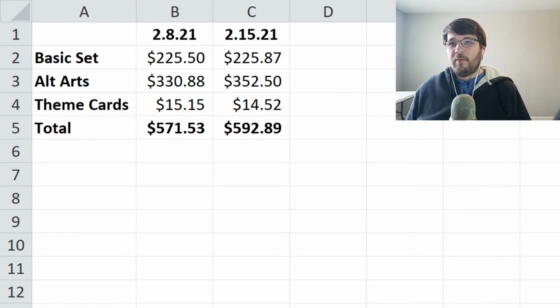So this week, the basic set of Kaldheim stayed about the same. It increased 37 cents. That's pretty stable if you ask me. That is cards number one through wherever the snow-covered basic lands end. When you get into the alternate art versions, the showcase and the full art and all the special versions that come after that, those were 330 last week and 352 this week, so that was a nice little increase there.